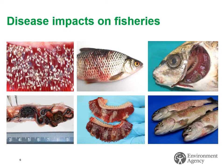There is huge diversity. Here are just a few examples, including viruses, bacteria, fungal infections and parasites, as well as environmental issues and novel diseases.